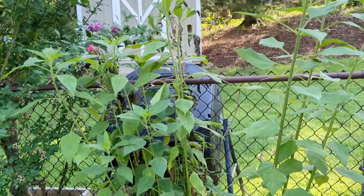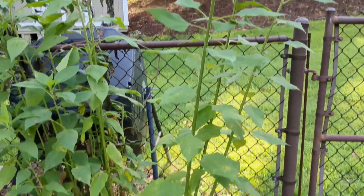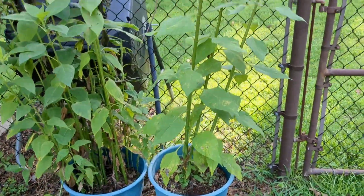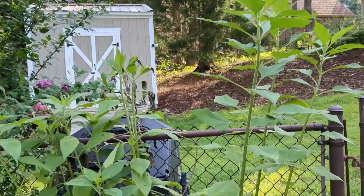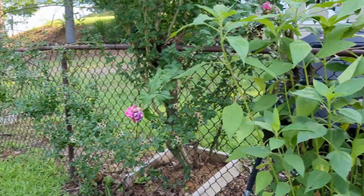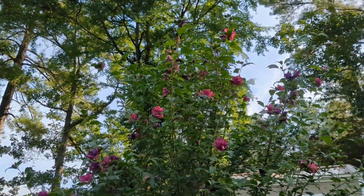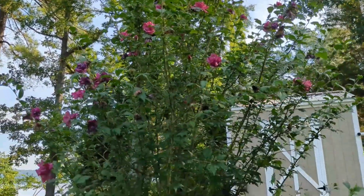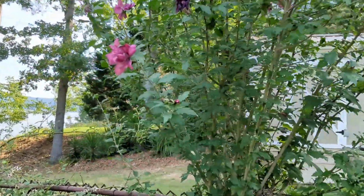Then we've got the sunchokes that are doing really good. You can see that one. It is in a pot, but it is over 6 foot tall. Boy, that is beautiful and showing off this morning. Get in here and show you this double flower.